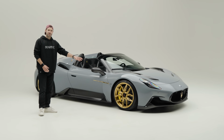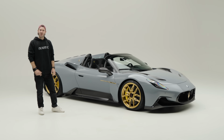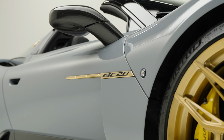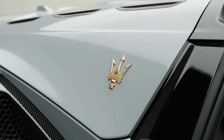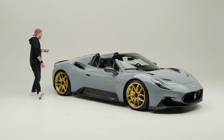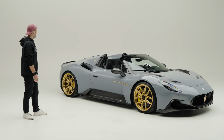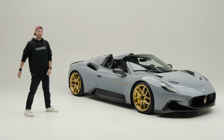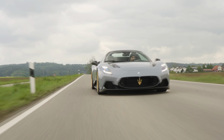Now, the wheels on this car, gold, but not real gold. Some of the other components, they are. For example, the badge here on the side, covered in real gold. Also, the trident over here, also in real gold, and at the back, the badge. But this car, wow. There's just something about it. Maserati, you guys did a really great job on the design of this.